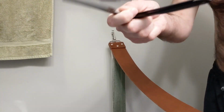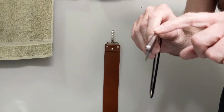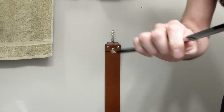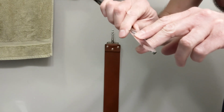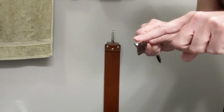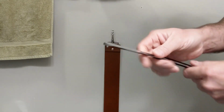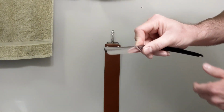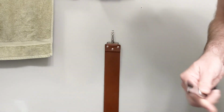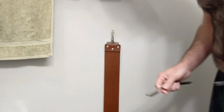When you're using the straight razor, you always want to lead with the spine and you rotate on the spine. You never lead with the edge. Leading with the edge is for honing. We're talking stropping. We're leading with the spine. You kind of hold it between your two fingers. And as you go to the end, you rotate and you bring it back. And that's one lap. Up and back is one lap.